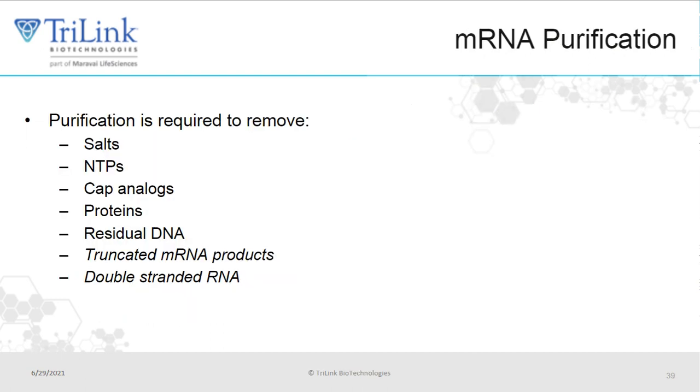Now that the enzymatic reaction using CleanCap Cap1 analog has been optimized for higher yields and lower byproducts, we shift our focus to the downstream purification processes. mRNA purification is required to remove salts, free NTPs, unincorporated cap analogs, and all proteins used in the synthesis and quenching reactions. We also need to remove our starting DNA template.